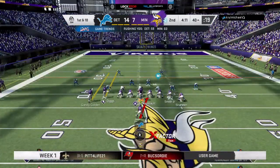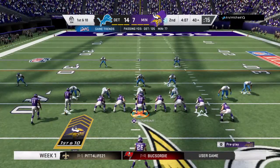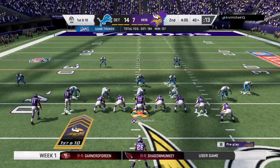Ready? 90, Wolf. 51. All day, just like that. Just like that. Show it up.